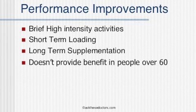Performance improvements. Creatine is most helpful for brief high intensity activities such as sprinting, repetitive sprints, single maximum lifts, or jumping. But overall improvement in muscle will result in improved performance in endurance sports as well. We'll talk about short-term loading, long-term supplementation. Interesting to note that creatine hasn't been shown to provide much benefit in people who are over 60 years of age.